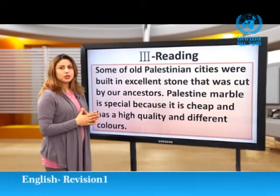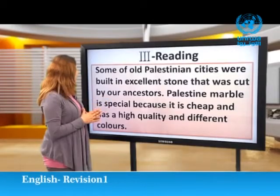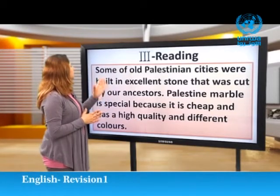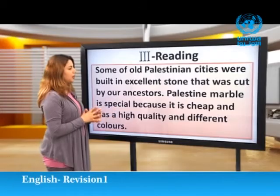Let's read this text together. Some of old Palestinian cities were built in excellent stone that was cut by our ancestors. Palestine marble is special because it is cheap and has a high quality and different colors.